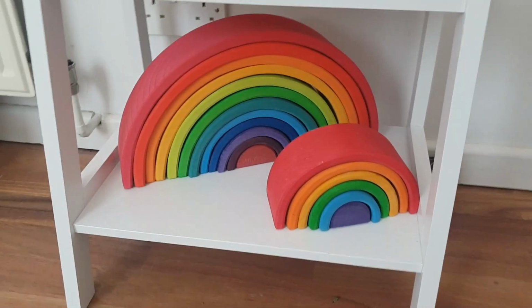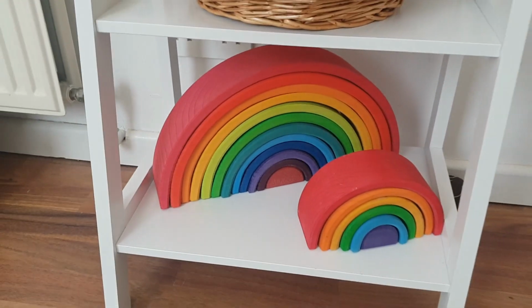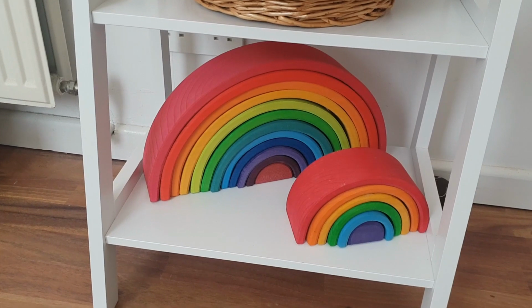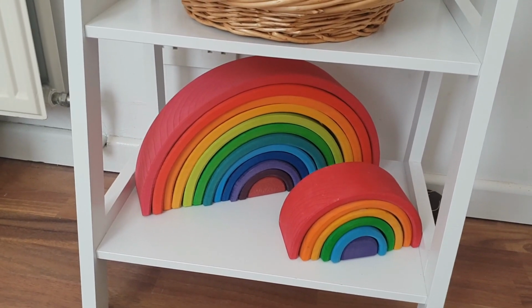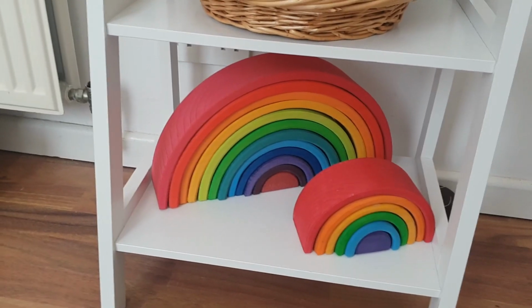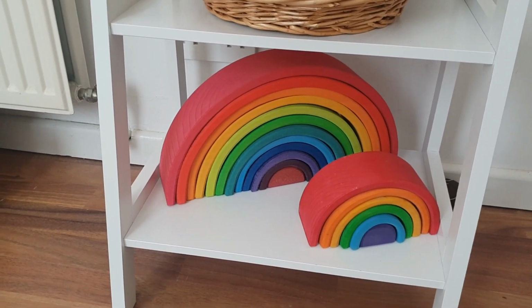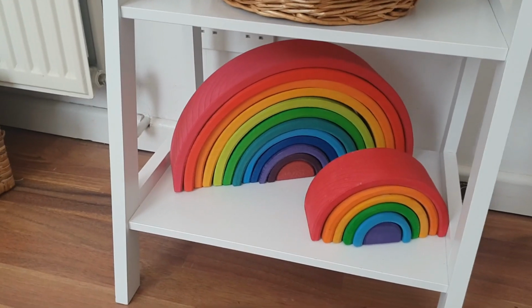So the first one is the large Grimm's rainbow. We've had this small one for quite a while, but we got the big one for her birthday because there's a lot more pieces, and it's more versatile. You can use it in a lot more different ways. So loads of things she does with this. I'll give you some examples.